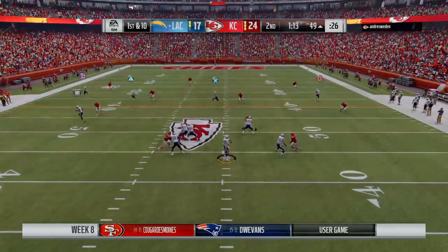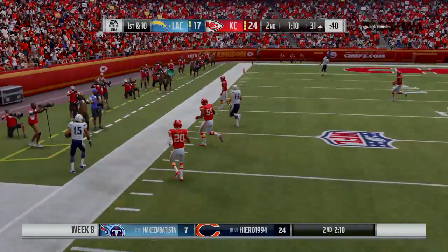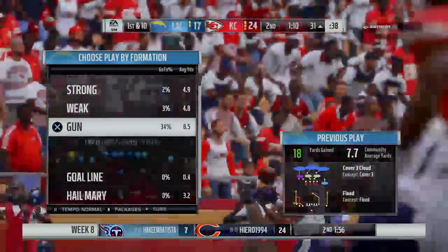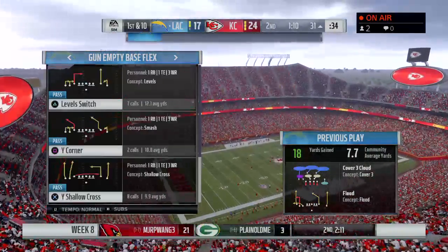Rivers on 1st down. It's brought in left side by Tate. And he'll be out just a yard or two shy of the 30. The Chargers passing game rolling a bit here. They've got another first.